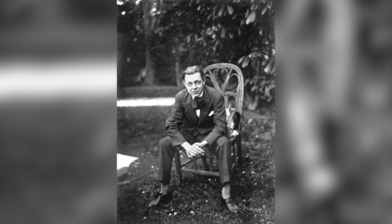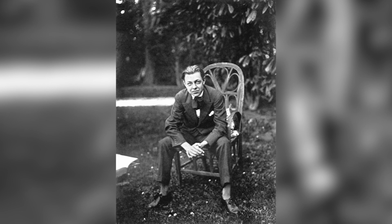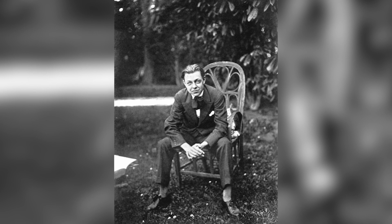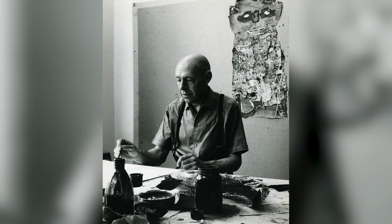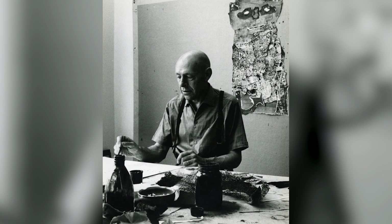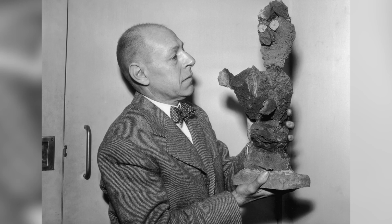Jean Dubuffet was born in 1901 in Le Havre, located in Normandy, in the north of France, close to the sea. He remained there for 17 years before going to Paris to study at the École des Beaux-Arts. Jean Dubuffet starts creating his artworks during the war, but it is only right after the war, in the 1940s, after the liberation of Paris, that he is discovered by the greater public.